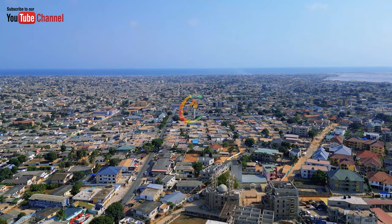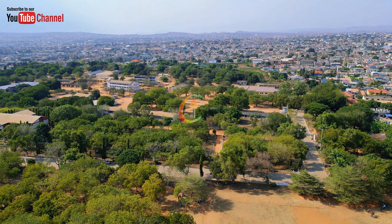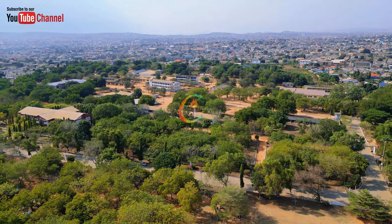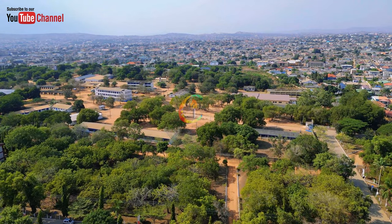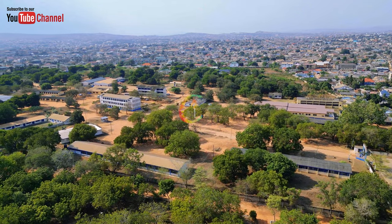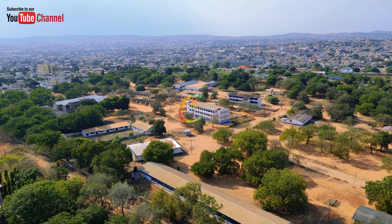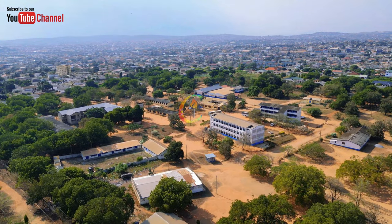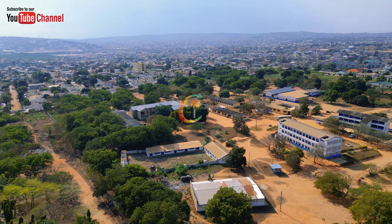And last but not least, the Wesley Grammar School in Dansoman. Wesley Grammar School is one of the popular secondary schools in Dansoman. The school was established in 1957 by the Methodist Church Ghana as part of their mission to provide education to Ghanaians. Wesley Grammar School has a reputation for academic excellence with a strong focus on developing well-rounded students. The school continues to play a vital role in Ghana's education sector, providing quality education to students from all walks of life.